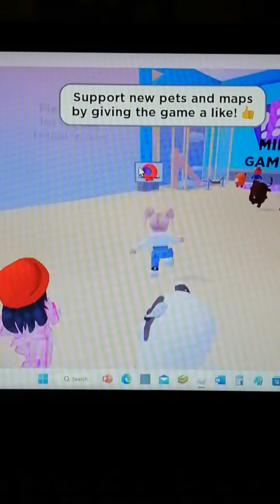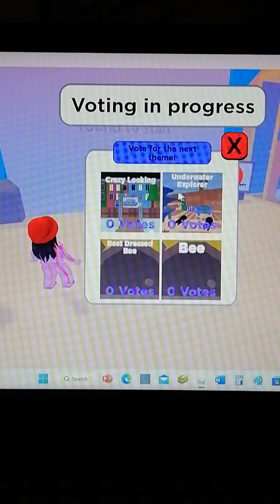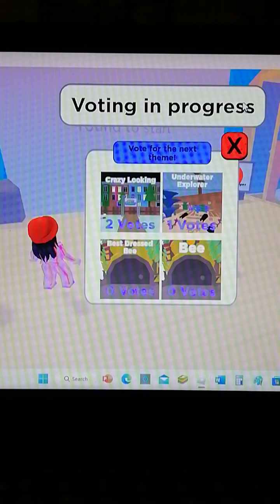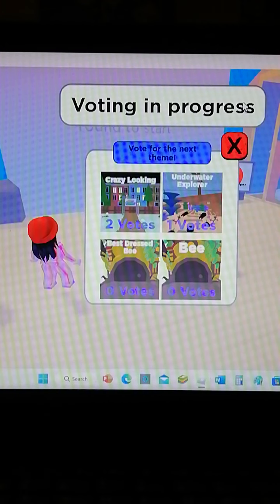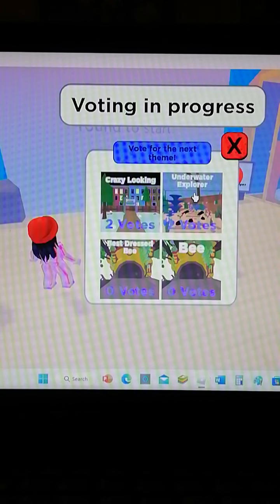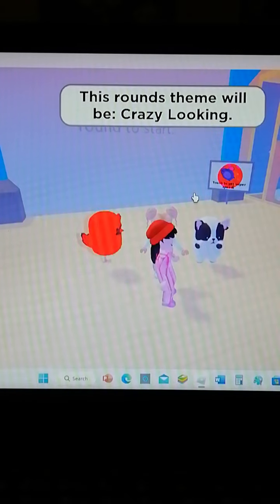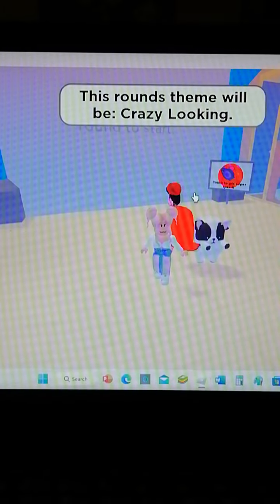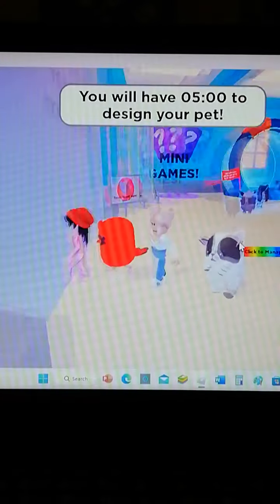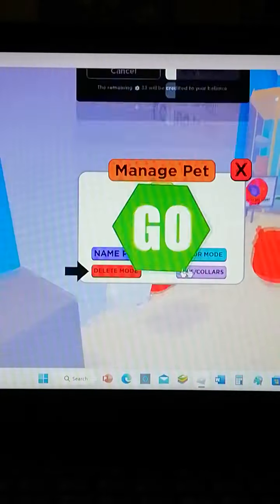So we're gonna go ahead and wait there. What should we vote for? I think we should do crazy looking. You know, there's best dressed bee, crazy looking. Wait, underwater explorer I wanna do. I'm doing underwater explorer. Crazy looking, no, seriously, fine. I'll try, I guess. Oops. Let's go.